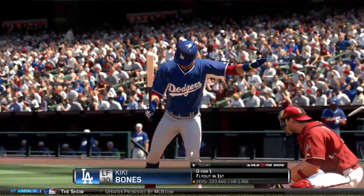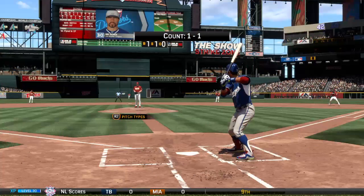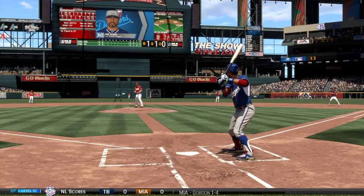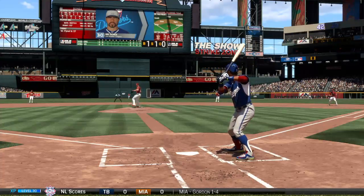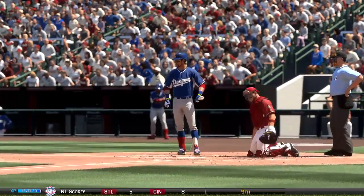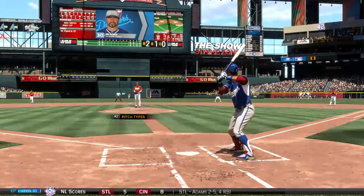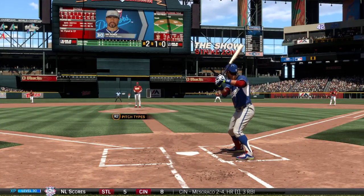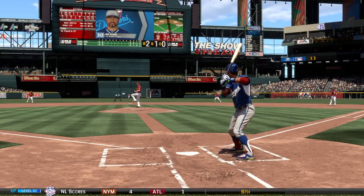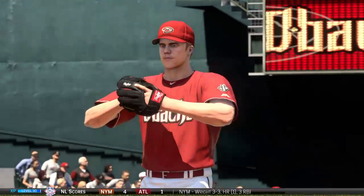Kiki Bones is ready to go here as we begin the third. Here comes the 1-1. And now a curveball that's low and in the dirt for a ball. It's 2-1. 2-1. Trying to shave that outside corner with the fastball, and he missed it.